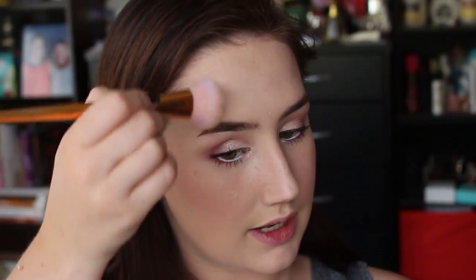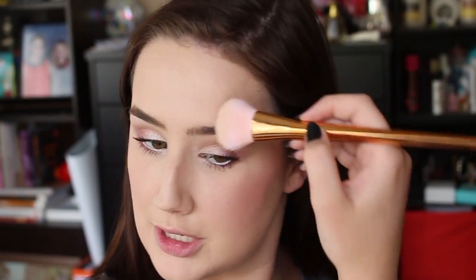I'm also just going to highlight above the brow. You know, Christmas is a magical time, so you need to have a magical highlight.